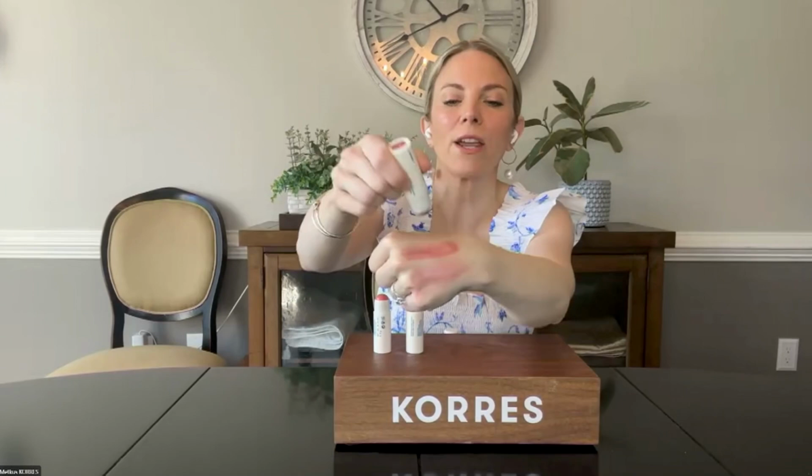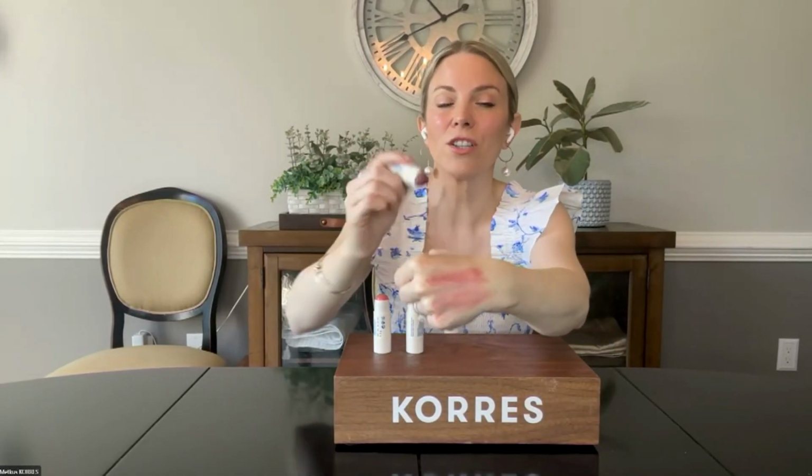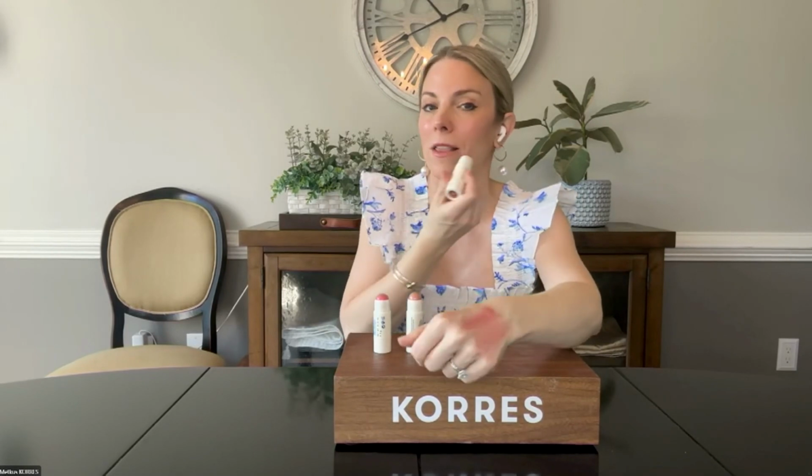I love that these are not garish. They are so lightweight. You mentioned they're buildable, but look at that. This is actually really, really sheer. So I've been wearing the vintage rose on my lips. I can pop it onto my cheeks. I mean, honestly, you can mix and match them all.